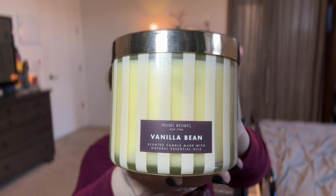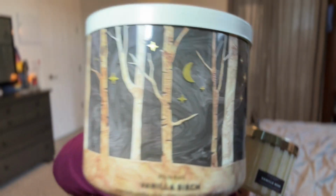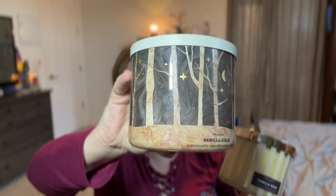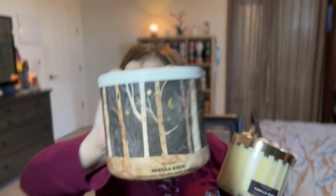This is Bath and Body Works Vanilla Birch. I want someone to tell me if I'm wrong, because I couldn't take it. I didn't have one, so I bought one. Bath and Body Works Vanilla Birch, which has this shrink wrap type decoration that is so pretty. I love it. I thought that was well done. It came out right after Candle Day for the winter.